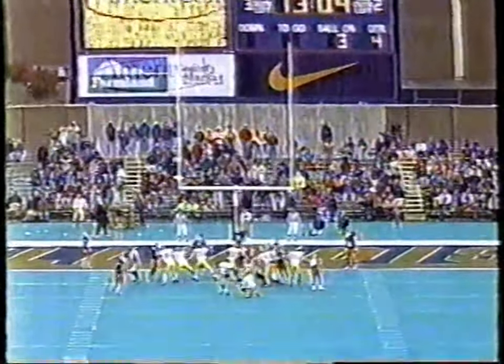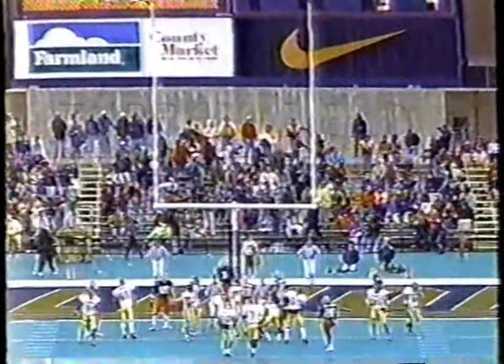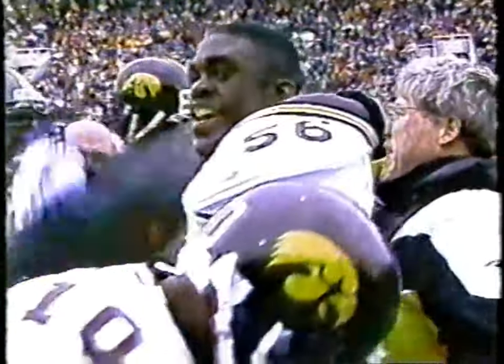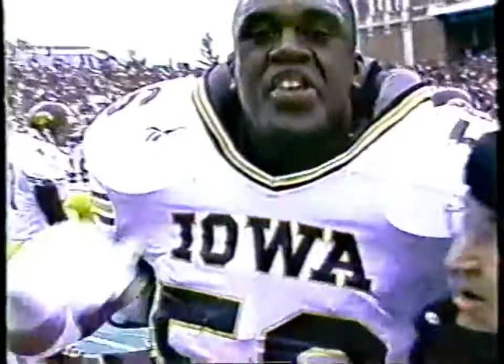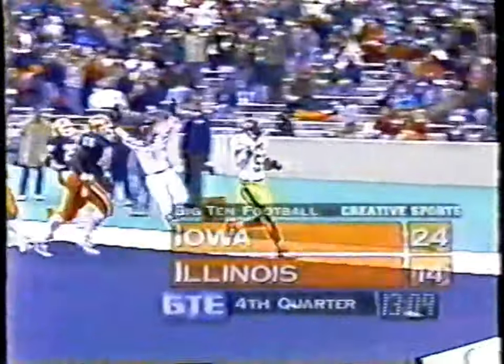Zach Brommer has the extra point successfully through the uprights. The Iowa Hawkeyes lead by their biggest margin of the afternoon. It is 24-14 over Illinois. Vernon Rollins, a linebacker, strikes pay dirt.